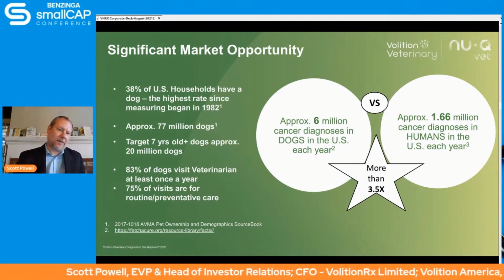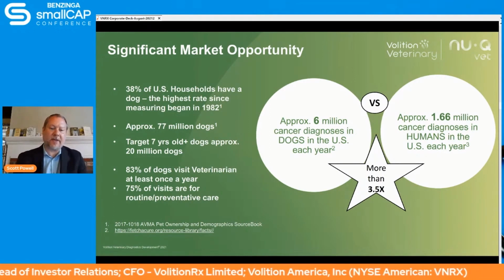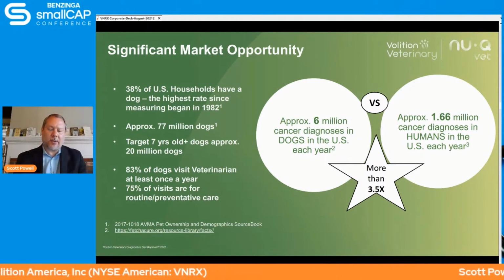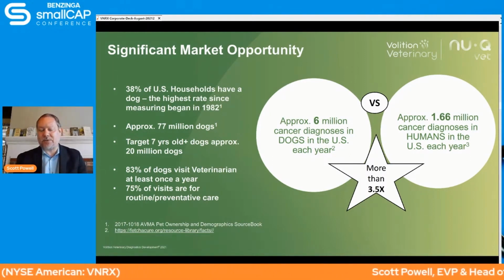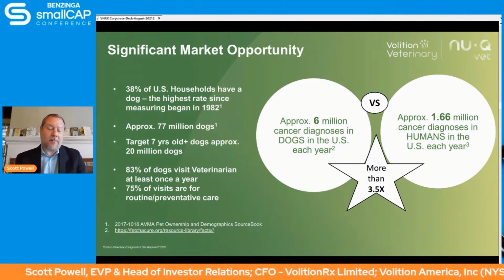On the other side of the equation, our blood test could be positioned for asymptomatic screening of canines. You can see the number here, 20 million canines in the US are age 7 and older. Just like in human health, age is strongly correlated with a variety of cancer types. Same with canines. The older a canine gets, the more predisposed that canine is to developing a particular cancer type.